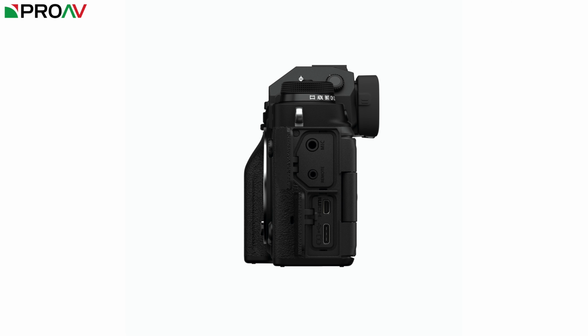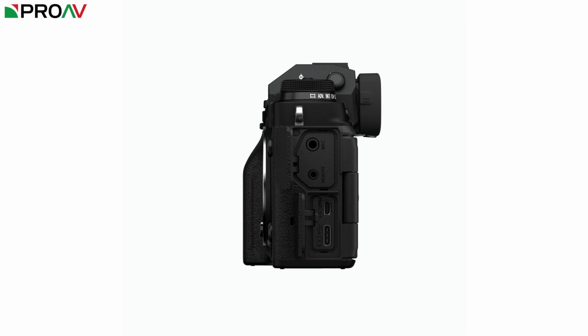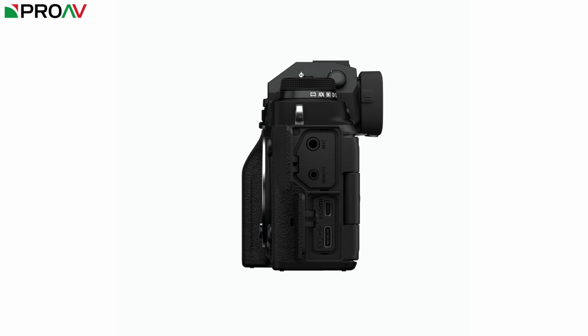And of course, the combination of this and that new IBIS system will certainly keep the YouTube and vlogger crowd happy. In fact, the only drawback from the announcement is that in order to fit the stabilization mechanism in there, they had to lose a port, and they chose the headphone jack. So there's no 3.5mm audio output from the camera itself anymore, while there is on the X-T3, and that's a real shame. Fuji have given us some workarounds though.